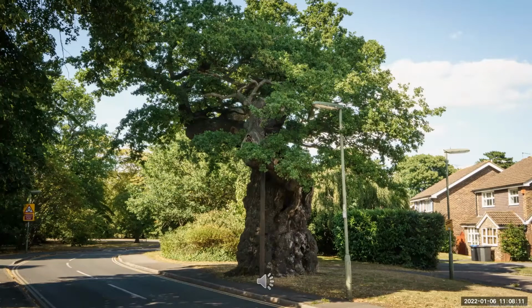However, towns and cities have grown up and around old trees. This one now sits on the edge of a residential road, and some people, I hope, now enjoy the view of this amazing ancient oak.